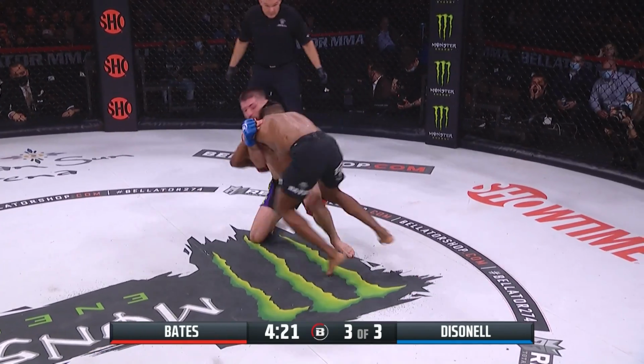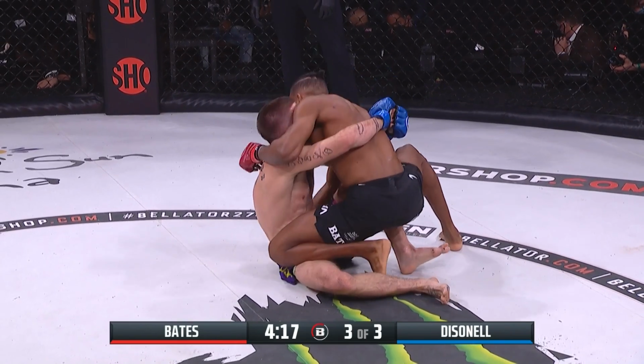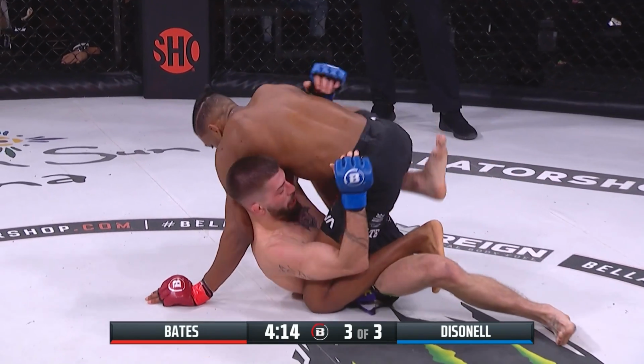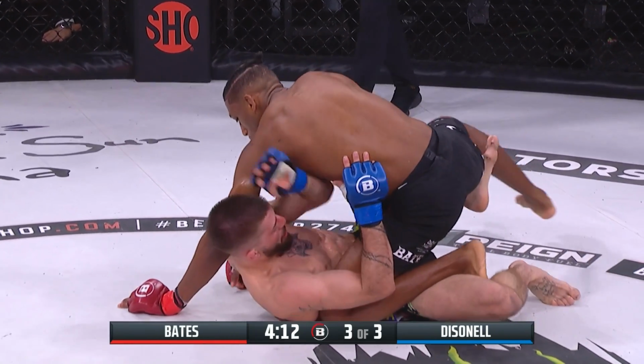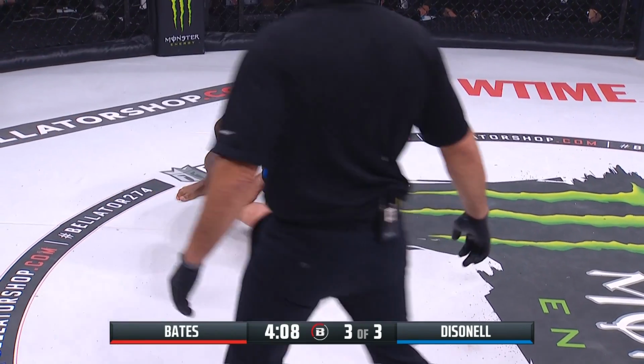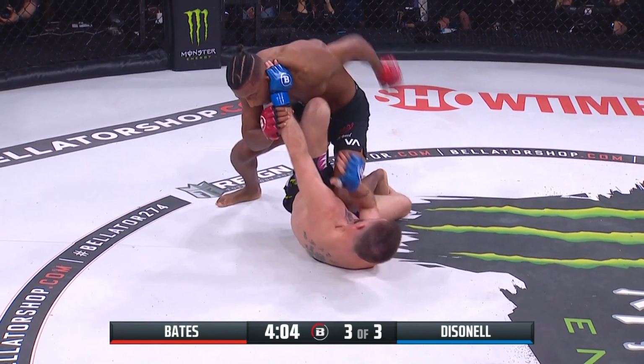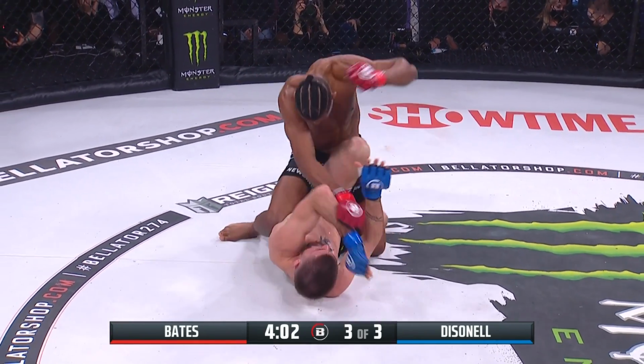Oh, the left hand catches Bates. He's got the pass right there. You see his knee pressing down on the thigh. He's going to have that pass. He's trying to work his right leg over the top. You should not worry about that. He's going to get too high. Just take the position, either settle in the half guard or start moving yourself to side control.